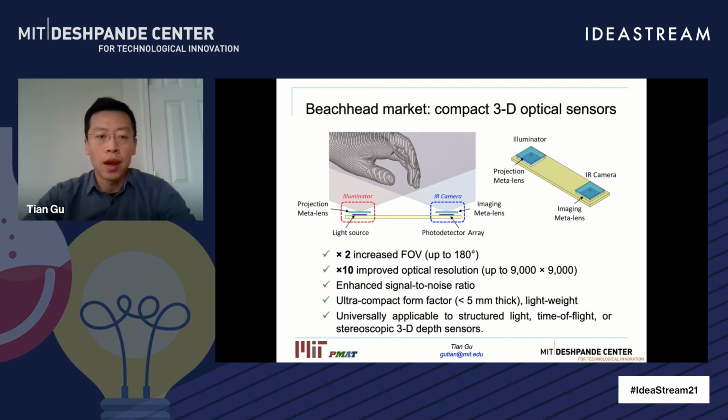When integrated with AR or VR modules, the embedded 3D sensor will provide an immersive 180-degree field of view and an angular resolution matching the human eye. We envision that our compact 3D sensor will find wide applications in consumer electronics, automotives, industrial automation, and so on.